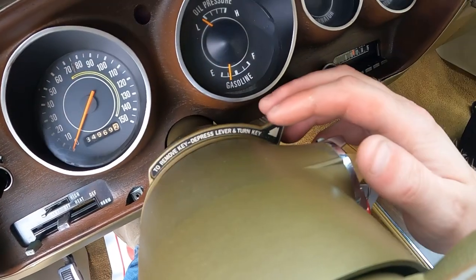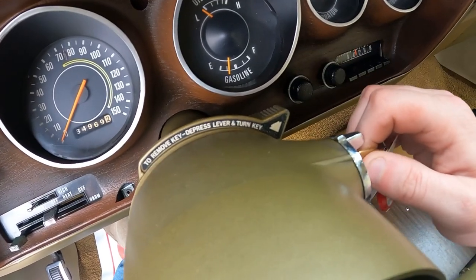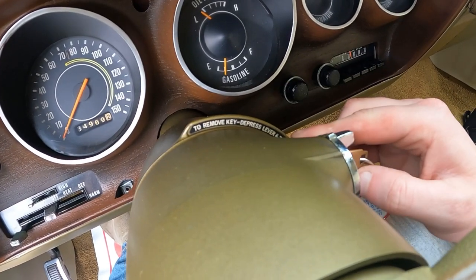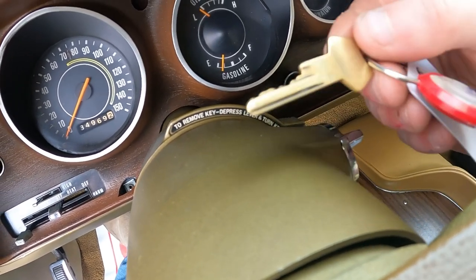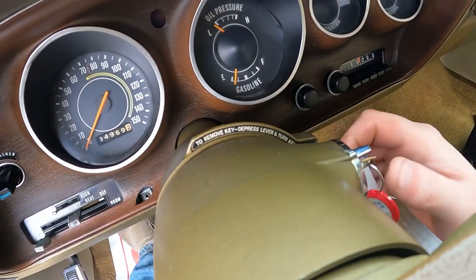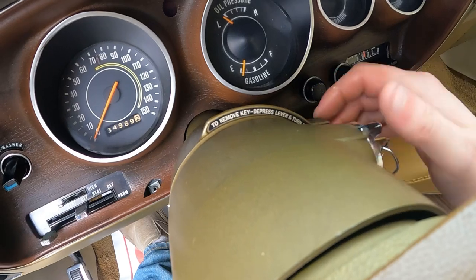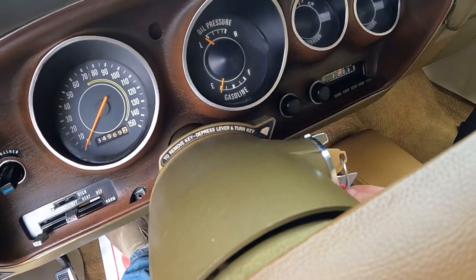So this has a locking mechanism to release the key. When you turn the key on, you can't get the key out unless you push this down, turn this back, and then the key comes out. And this is what the key looks like. When you go to put it on, that slides out of the way so that you can move it back.